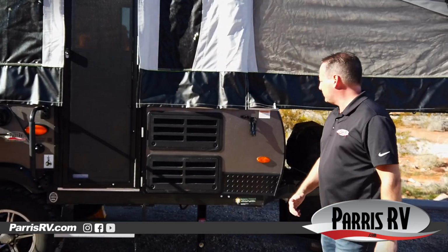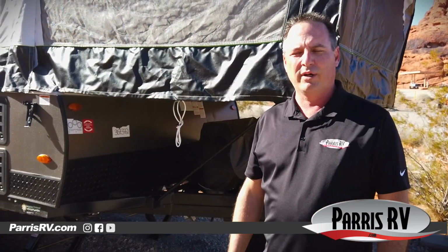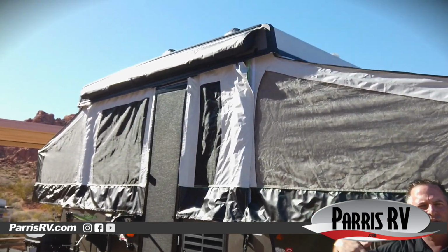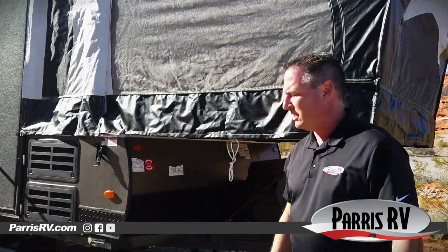Let's check out a few of the outside features here. One of the things I really love about this, you know, in the old days, you'd sit and crank up the roof. Well, not in a Rockwood. You just hit a button and the roof goes up. It's a power roof. Sure makes things a lot quicker and a lot easier. It's got a real nice 10-foot awning with an LED light underneath it to light up the campground at night. You put that awning out in the daytime, get yourself some shade.